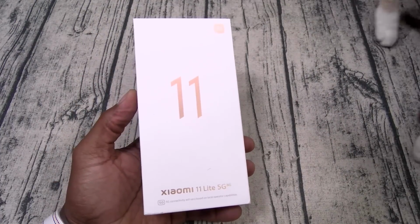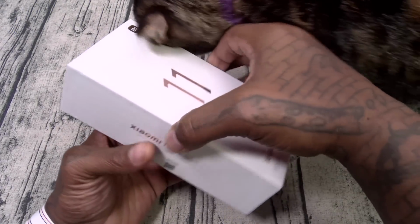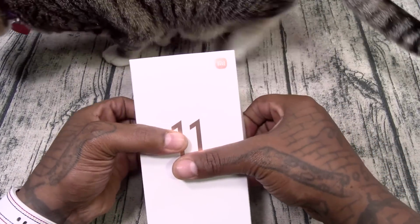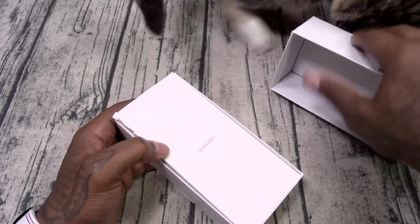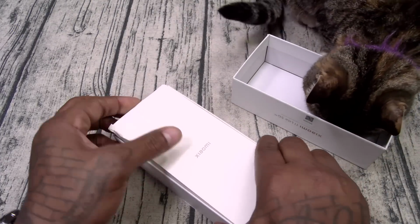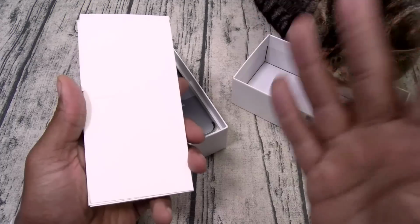I took this on vacation with me. This is a beast right here. Okay, this is a beast. Nice, clean, white box. Y'all know I like that. Now, of course, I've been using that. Put it back in the box for dramatic effect. All right, shoes. Box inspection. Let's go. Okay, here we go.